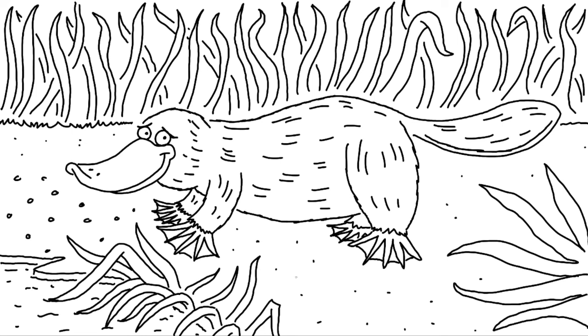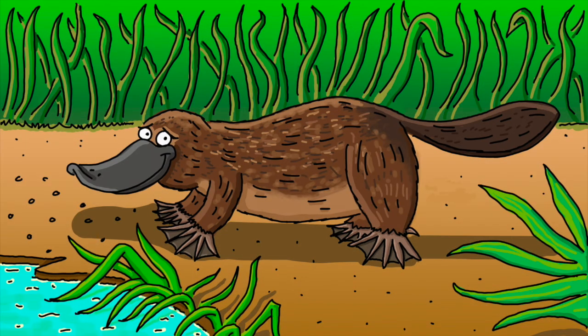Okay, as this is a male, let's put in one last detail. They might look cute, but you wouldn't want to pick one up, as they have this venomous spur at the back of their leg that they can deliver a toxic sting, which again, there's something else amazing about this creature. But there we have it. There is our duck-billed platypus.